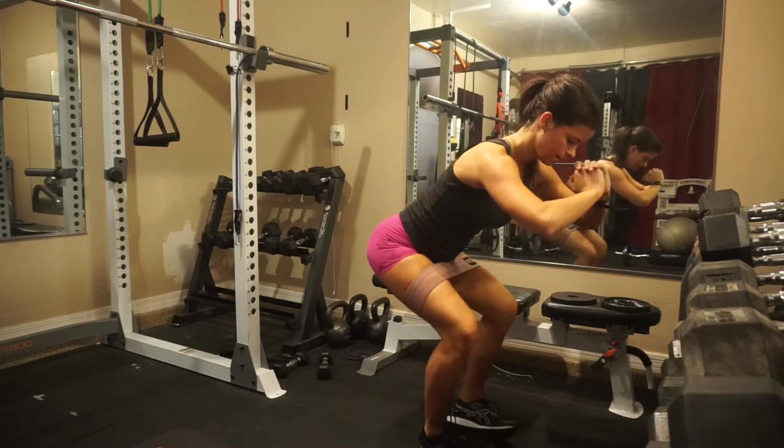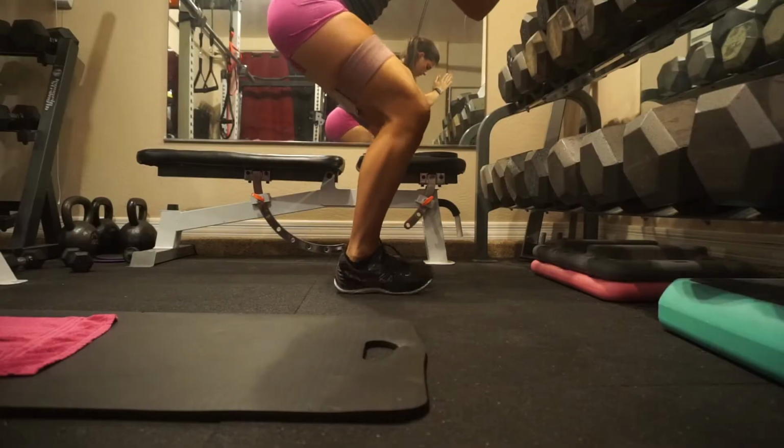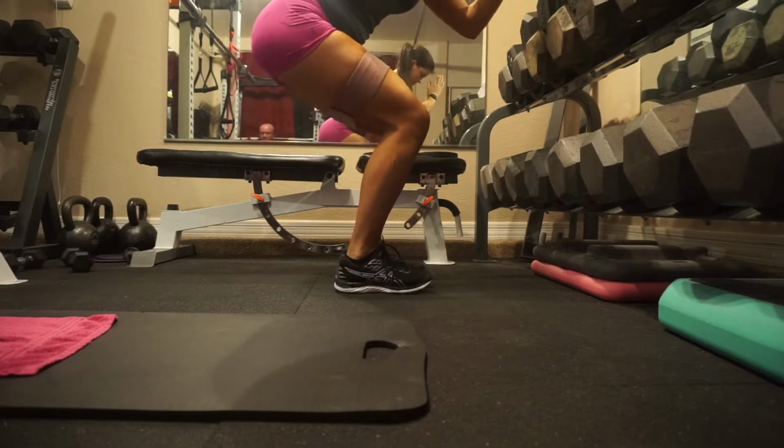These are actually pretty difficult, so I'm sitting my hips back, and if you guys can see, I'm rolling up onto the sides of my feet there and really abducting those hips and keeping a nice hinge in my glutes.